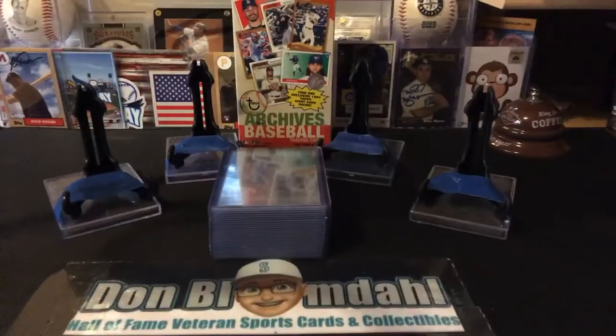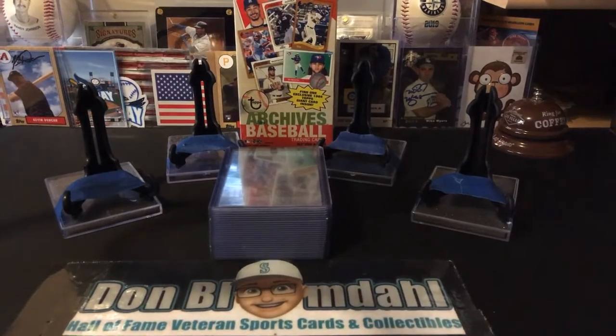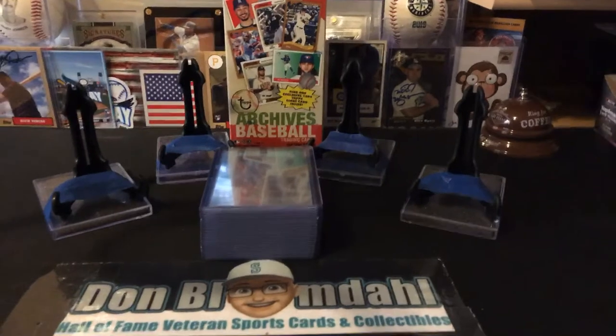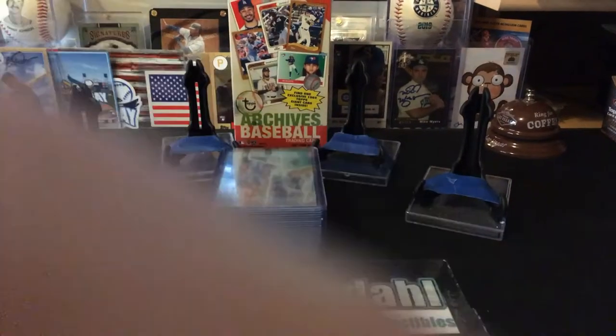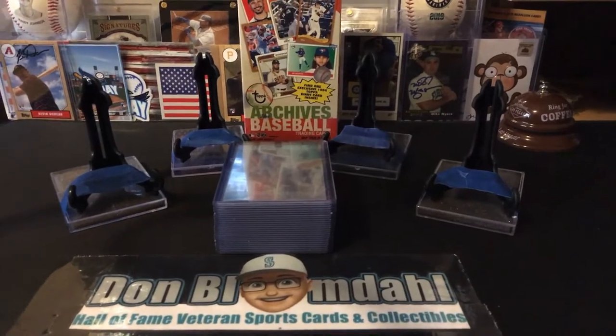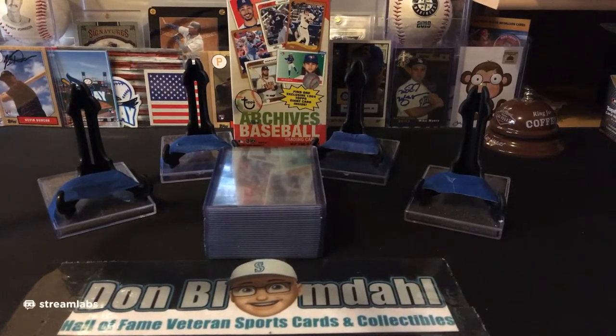Gonna shake the camera a little bit. I forgot to fix my little cord so it does not get in my way here. I do leave my phone plugged in when I am doing my stream, just to keep the battery up so it doesn't die on me. So other than that, we are pretty much ready to go.